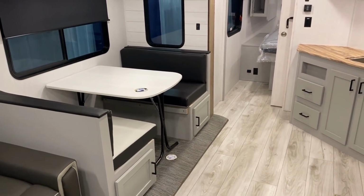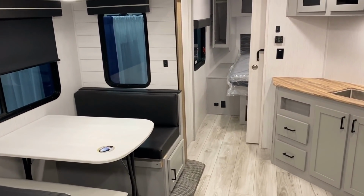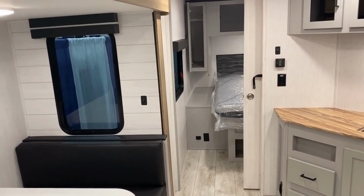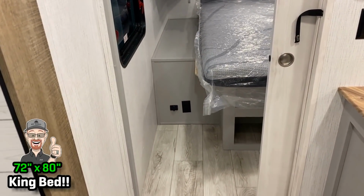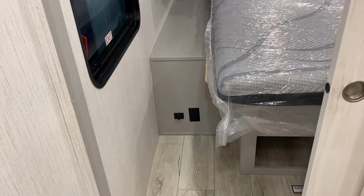Now, up front here, we have a sliding privacy door. I've left that just kind of peeking at us a little bit right there. Up front, we've got household USB outlets on the bed sides. And again, I'm going to be fair. I'm not going to call this a walk-around bed.